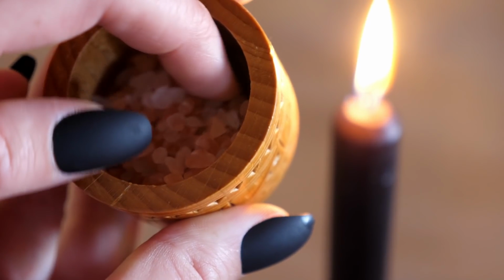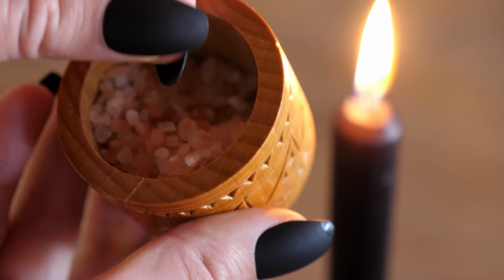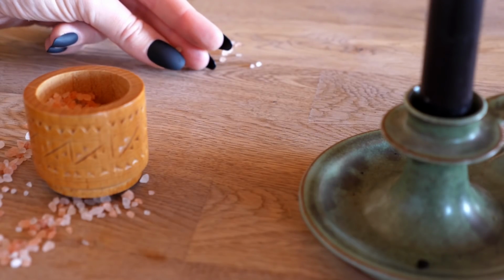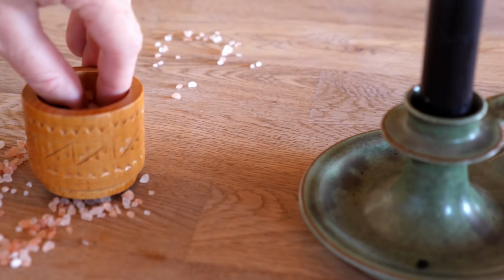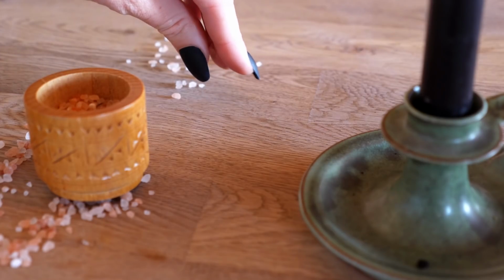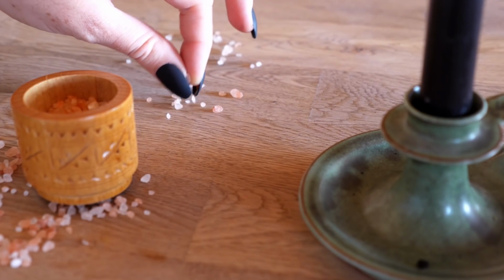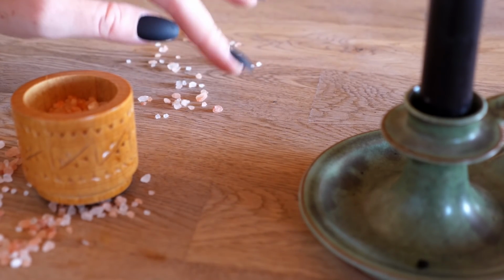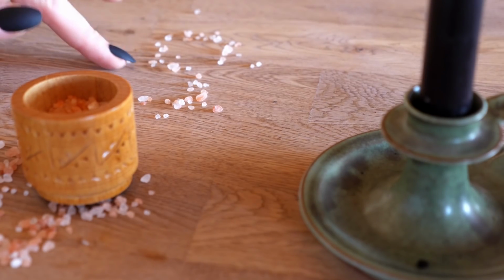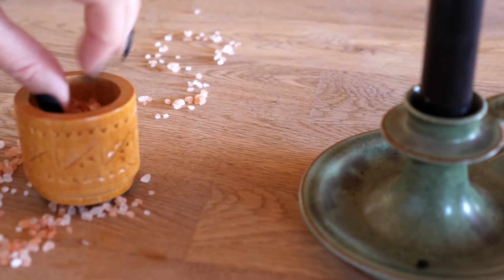In many cultures and from ancient times, salt is very connected to protective magic as well as bringing prosperity into our house. For those loving and protecting energies, I'm using pink Himalayan salt and I will spread it out in a sigil for home protection. Now there are different ways to draw a sigil. I don't necessarily go by the letter method. I let my sigils be inspired by symbols that I find fitting to the purpose.